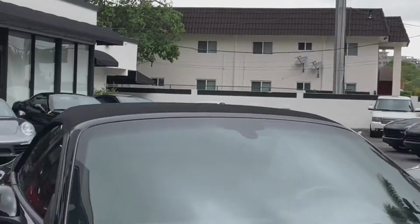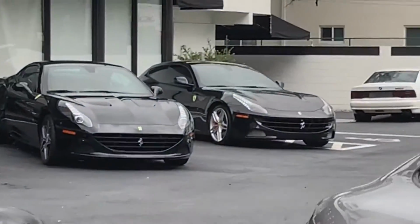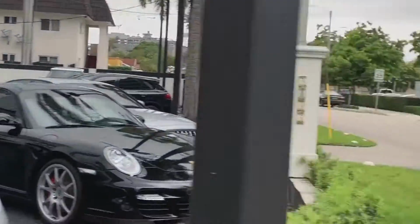G-Wagon, I saw that over there yesterday. There's another Ferrari 812 Superfast right there. Wonderful, and now to the Tesla dealership.